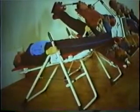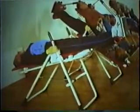This is the way the Swedish inversion system looks, and as you can see, there is a tilt table that you can tilt backwards, and there is a padded roll that you have along your ankles. We have the equipment outside here for you to try afterwards.